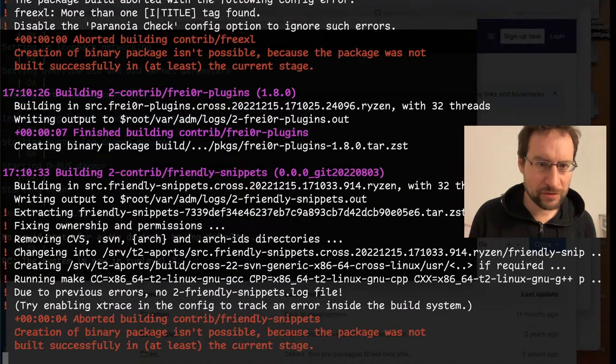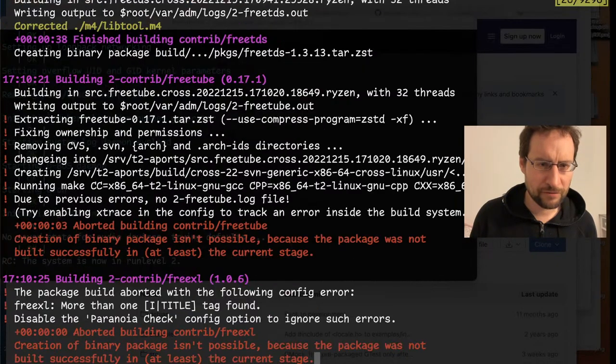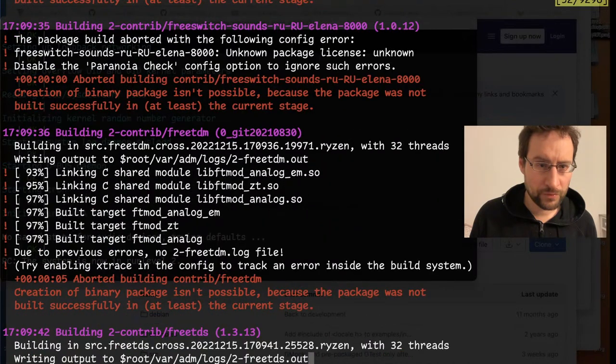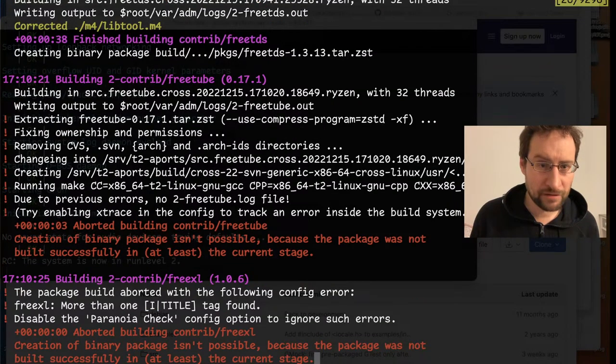Oh, there's also, what was it? Free XL stuff? Free, wait, no, where was it? Where is it? There's also some unknown package license. So yeah, there are still a couple of low-hanging fruits that maybe would build if they didn't have some garbage license. Where is now my, what did I just want? Free, oh, there, wait, there. FreeXL.